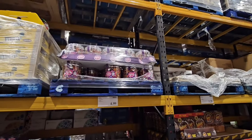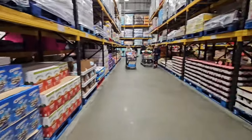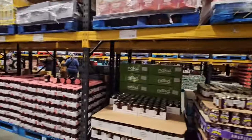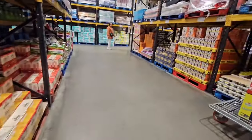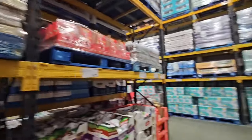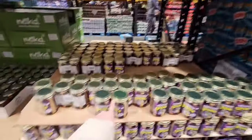Look at the jelly beans. I hate jelly beans, but it's so big. No, that's the Cheerios. Look at the Lindt advent calendars. We have the Ferrero Rochers as well. They also have the peanut butter and the jellies together. That's so weird. It's £6.69 for the two of them.